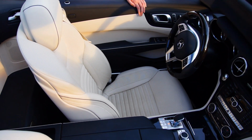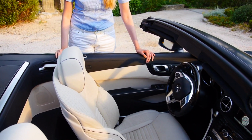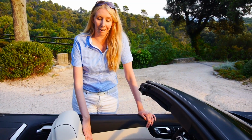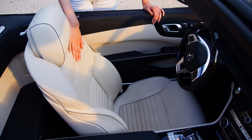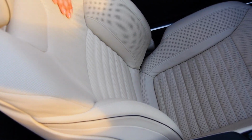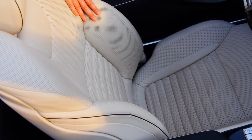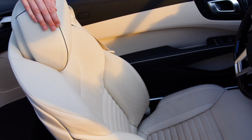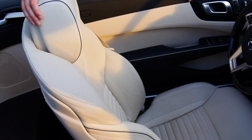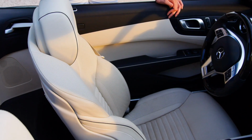So now let's take a look at the interior. The first thing you notice, of course, with this color combination in the car are the seats. Aren't they a true piece of craftsmanship? I'm really astonished by the soft leather, and how it has been worked out very well. Look at those contrasting stitches, for example. They're really a design highlight, I think.